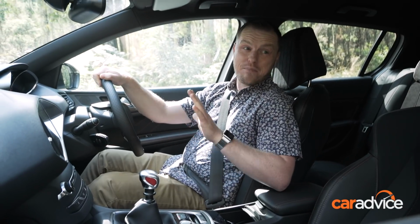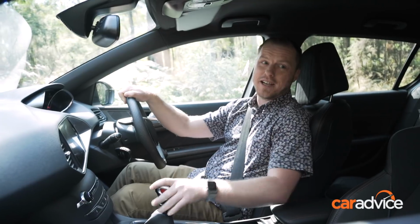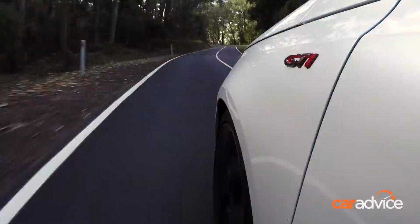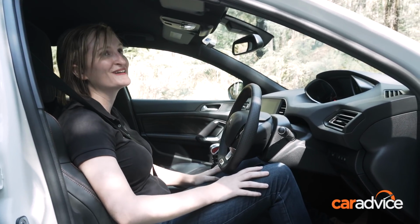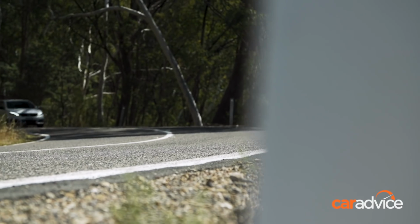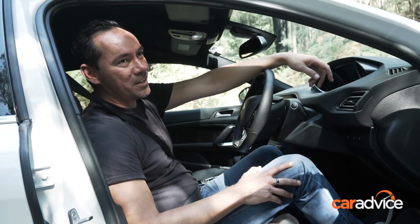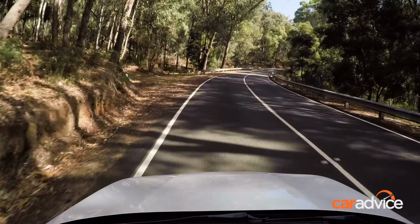I reckon underneath an impenetrable layer of bad ergonomics, there's a really good hot hatch dying to get out in this car. The seats actually sort of kept me in them pretty well, but I felt that it was just rolling a bit too much, and I missed a couple of gears, so finding some of the gears was a little bit hard. 1.6 feels a lot punchier than half the other engines here. It's strange.